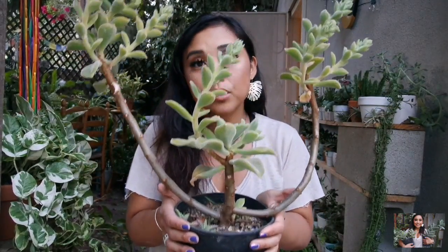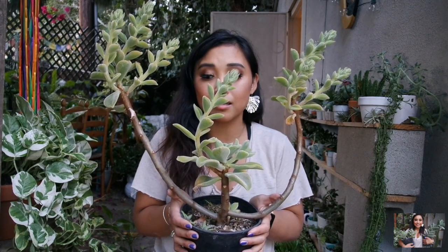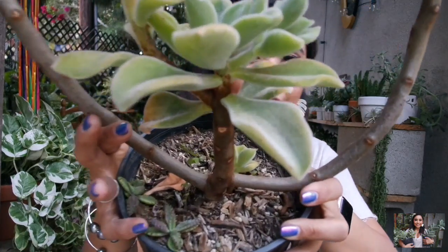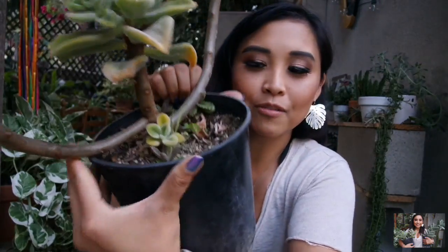There's an Echeveria that just stole my heart, and this is a very common Echeveria, but the reason why I got it was because of the size. Take a look at this. This is a lot, and I just love how big and stemmy it is. And then the cool thing about this is if you look under here, do you see that? I have 1, 2, and here's the third one right here.